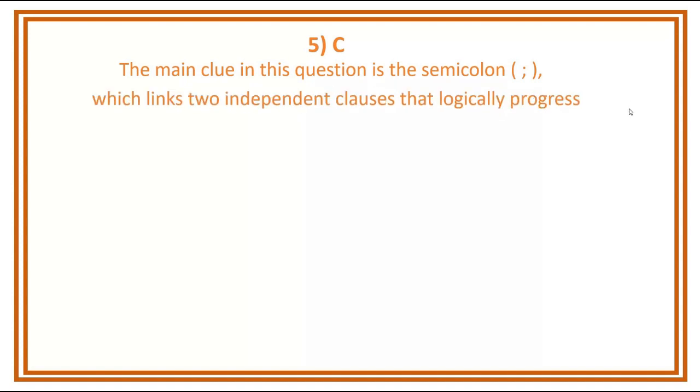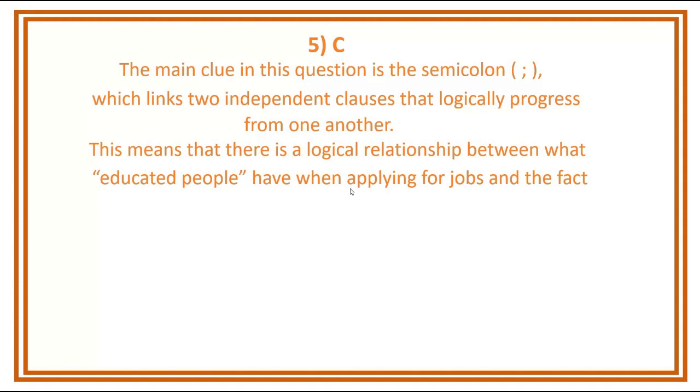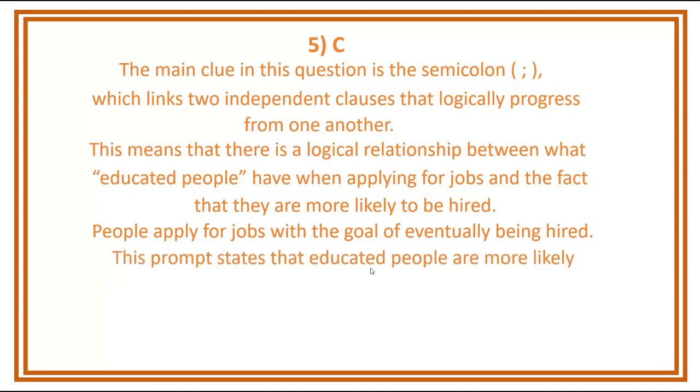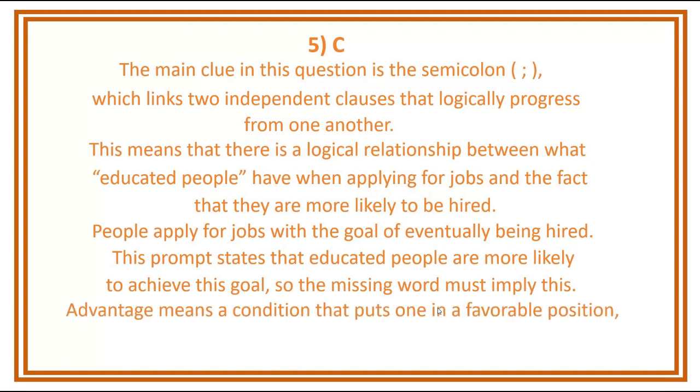Number 5. Answer is letter C. The main clue in this question is the semicolon, which links two independent clauses that logically progress from one another. This means that there is a logical relationship between what educated people have when applying for jobs and the fact that they are more likely to be hired. People apply for jobs with the goal of eventually being hired. This prompt states that educated people are more likely to achieve this goal, so the missing word must imply this. Advantage means a condition that puts one in a favorable position, so choice C is correct.